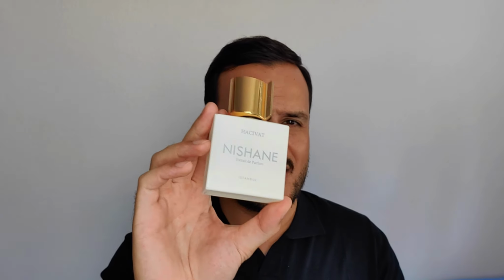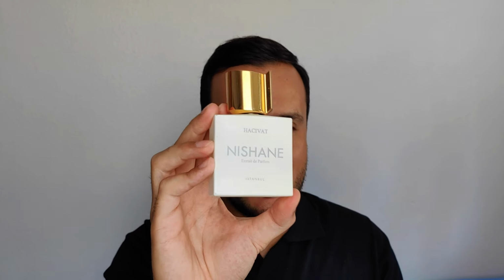And if you want an Aventus style of fragrance, I think in the niche side of things, Hacivat is the best option for you from Nishane. Amazing scent. And last but by no means least, this is for the beginners who really want to amplify their game, who really want to improve their taste and to smell different.